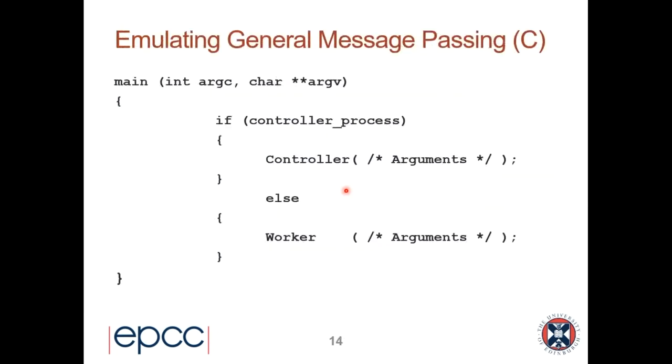You might say, well, actually, that's a bit crazy, because a standard model in parallel computing is a task farm. We have controllers and workers. So you have one process, which is the controller, call it me, and I send work out to you guys. You might say, well, clearly I need 2 programs there. I need a controller program to control things and a worker program to do work.